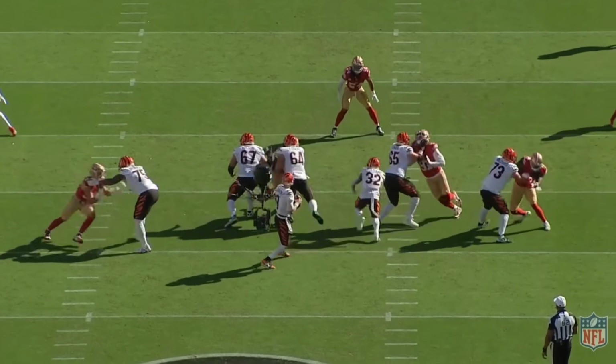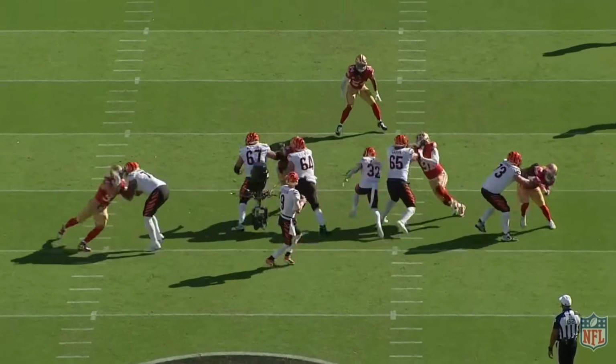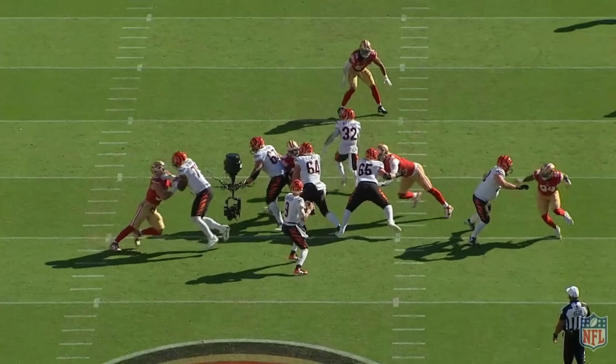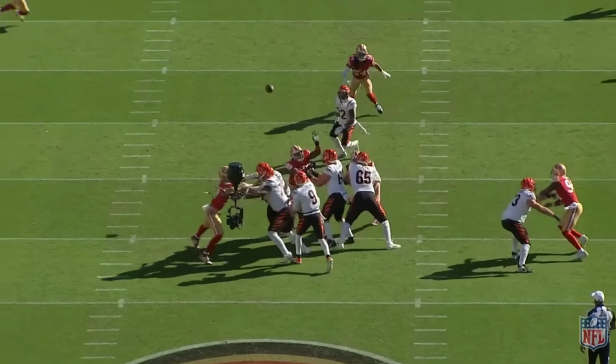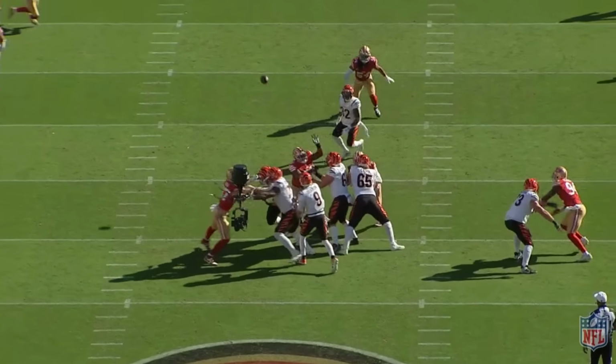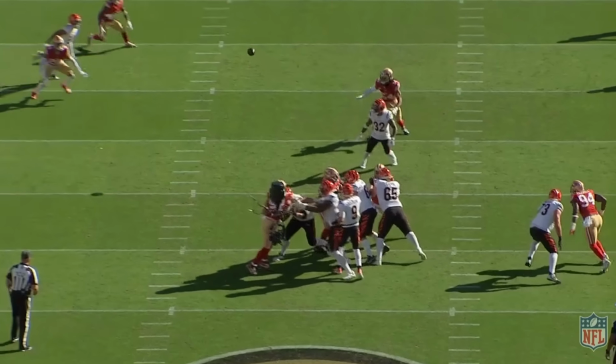But man, right here, watch him hit his back foot and the ball is out, right? 1, 2, 3, boom. All his cleats in the ground. Can't get through the throw. Rotational. Firing that back hip. Look at the window.